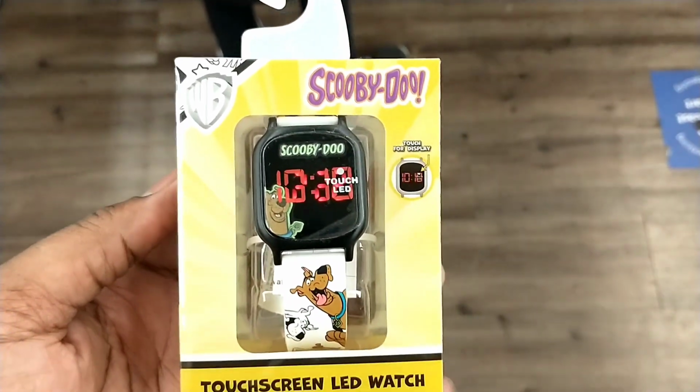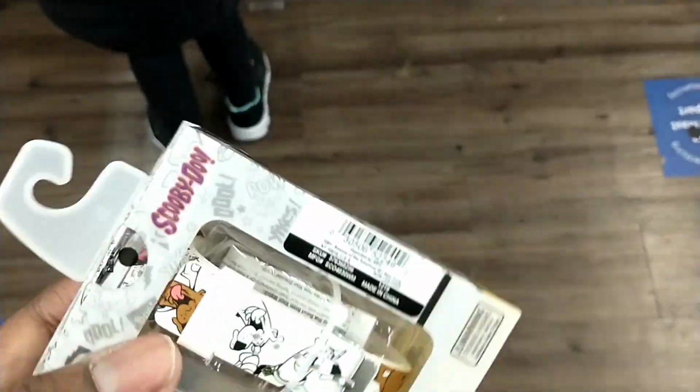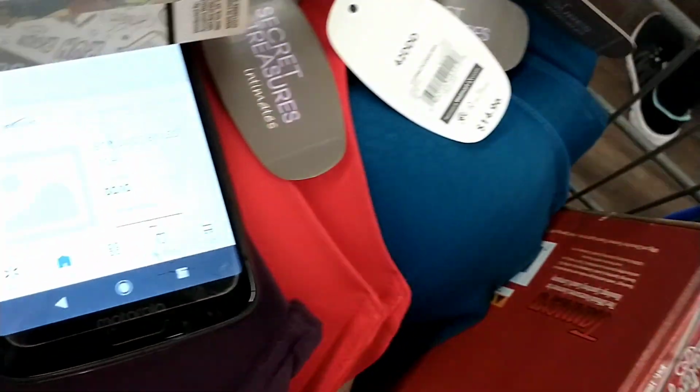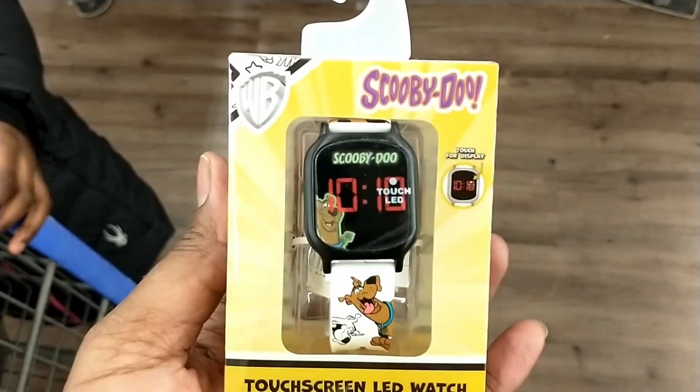Tried Scooby-Doo. And look how much. 10 cents. Wow. Yeah, wow.